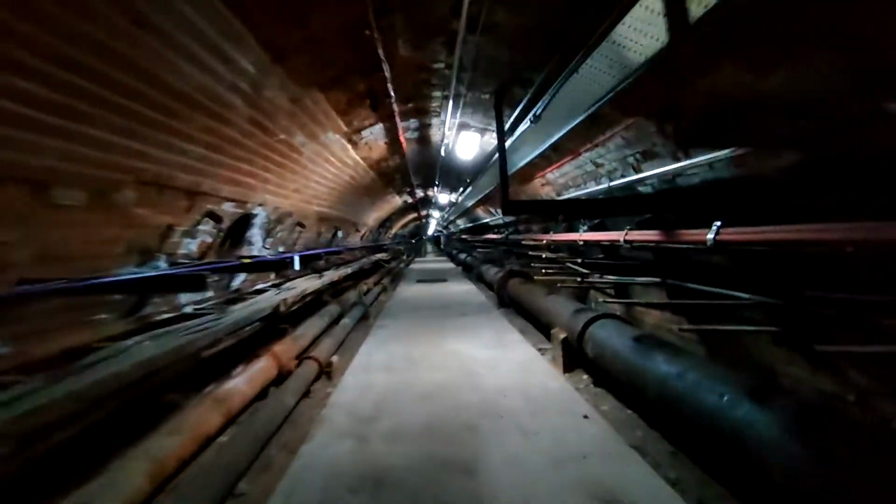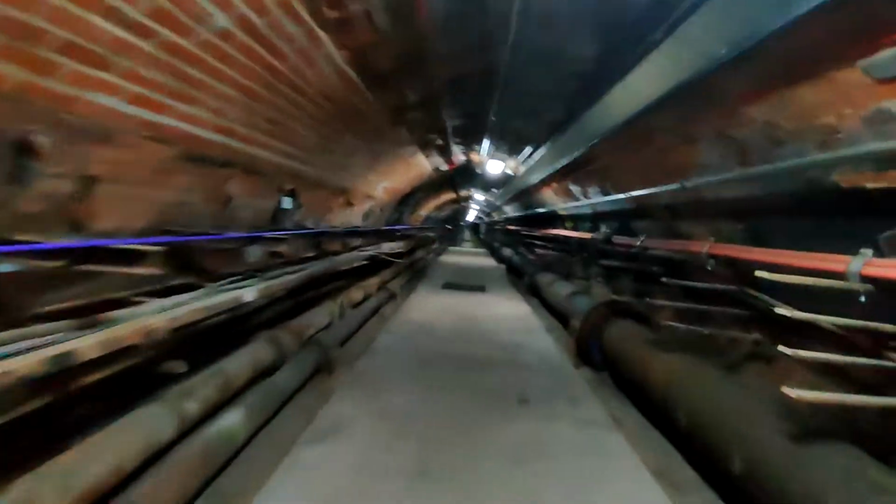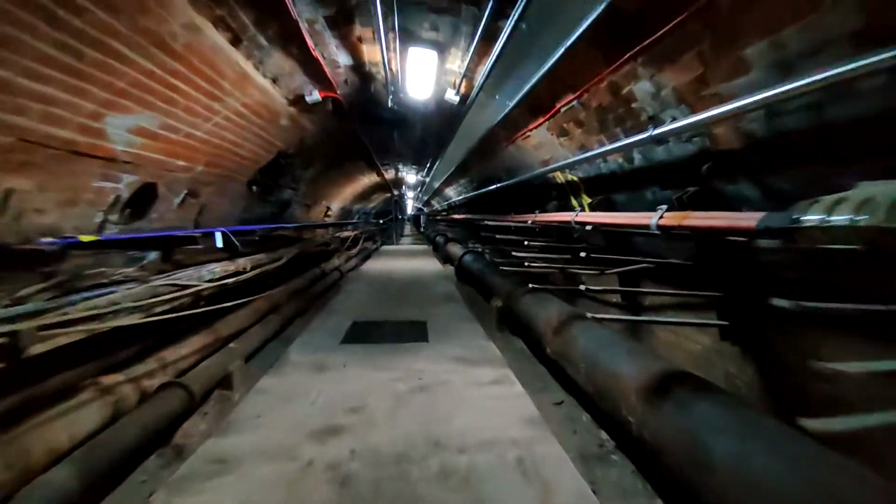We're actually running parallel to the Holborn Metro tram. That's weird. So if you go through that, you can't get back if that shuts. So someone's been through it there. These cables are buzzing.